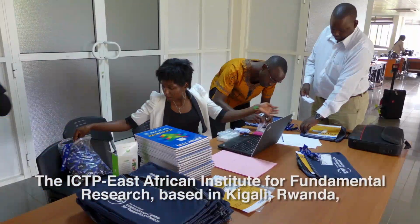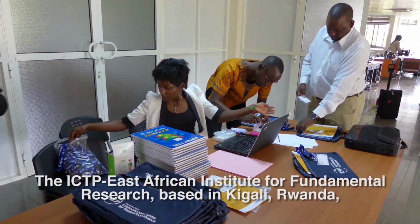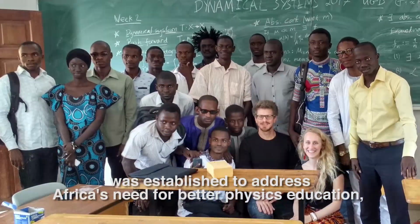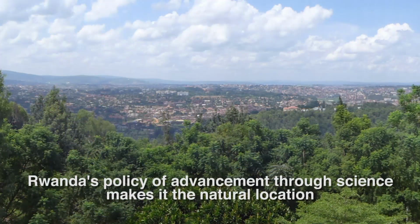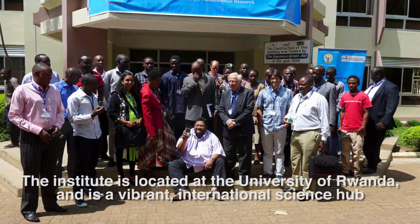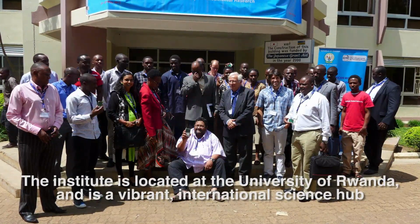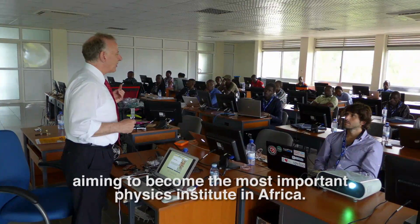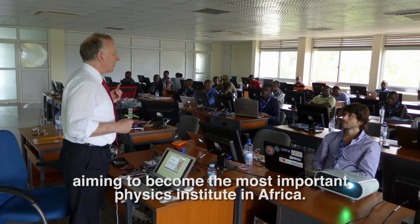The ICTP East African Institute for Fundamental Research, based in Kigali, Rwanda, was established to address Africa's need for better physics education, training, and advanced research. Rwanda's policy of advancement through science makes it the natural location to host a world-class physics center. The institute is located at University of Rwanda and is a vibrant international science hub aimed to become the most important physics institute in Africa.